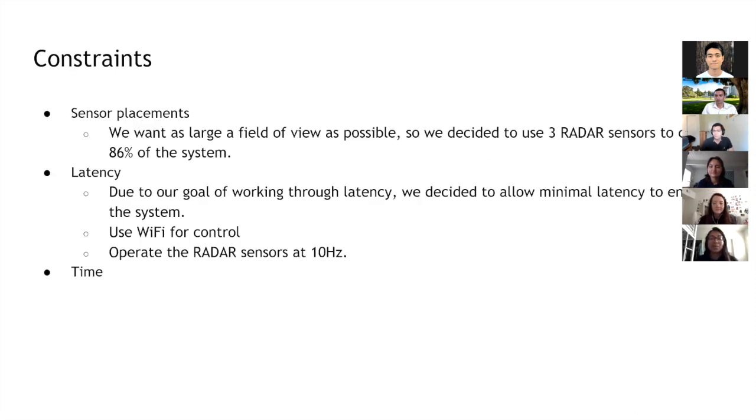All right, so we had a few constraints. The first one was that with the placement of sensors, we wanted to cover as large a field of view as possible, minimizing dead zones. In the end, how we did that was that we used three radar sensors, two on either side and one in the front. And this allowed us to cover 86% of the system.